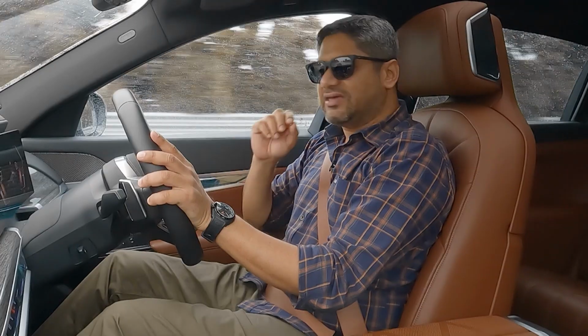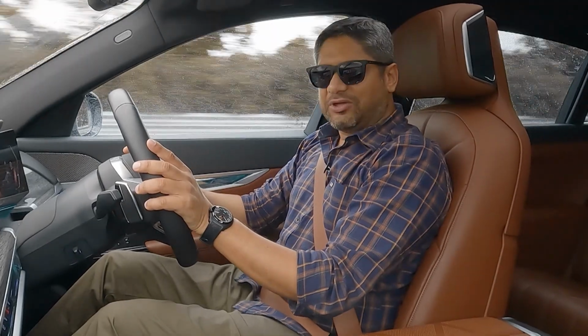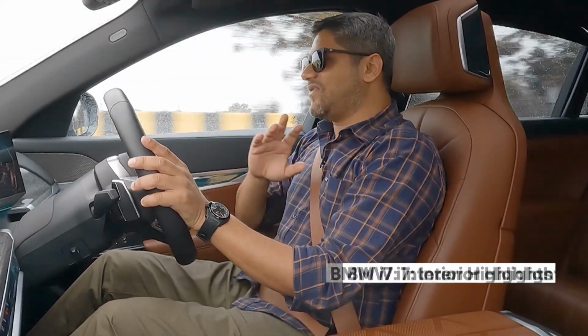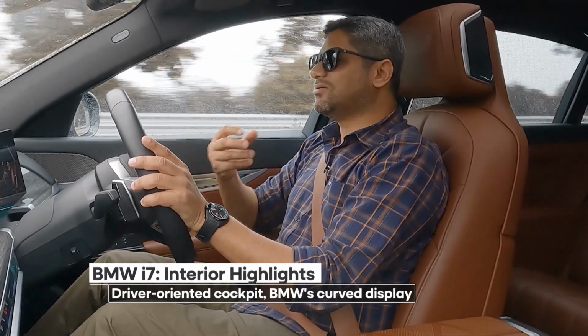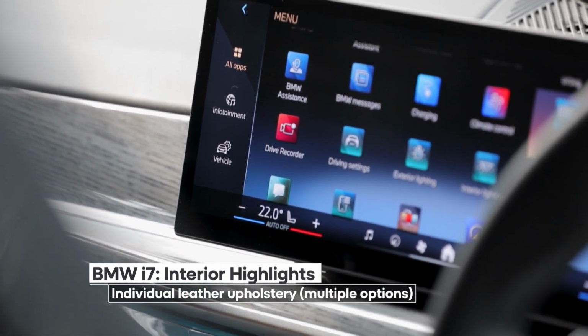But it is the cabin experience that this car is all about. Oh, you have to be really in this car to see what I mean. The EQS is fantastic with its hyper screen experience, but there is a greater sense of occasion in the i7. At least that's what my view is.